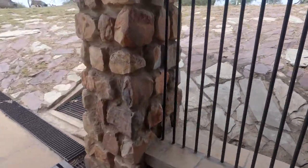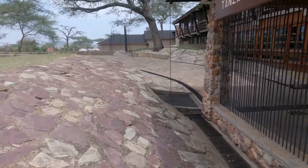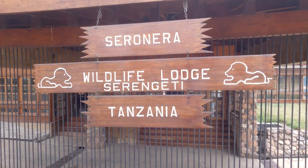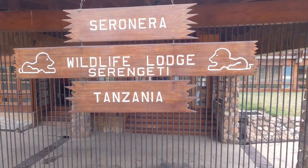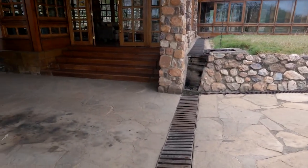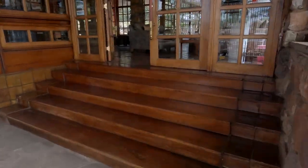Yeah, guys, once again I'm here at Serengeti, and as I told you, within Serengeti National Park there are some beautiful roads. So this is Seronera wildlife roads, Serengeti, Tanzania. You know what, guys, this place is really amazing, and this lodge was built within the park.